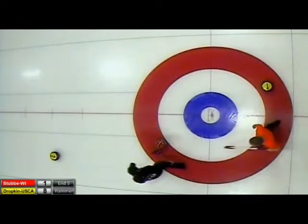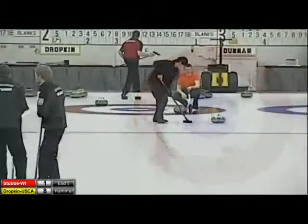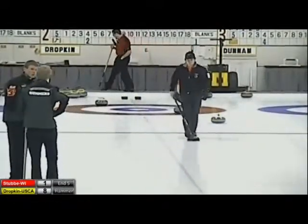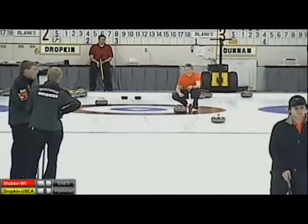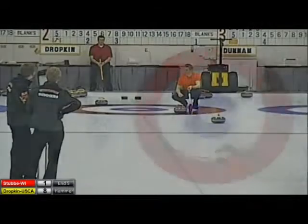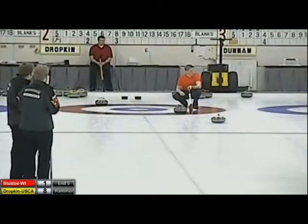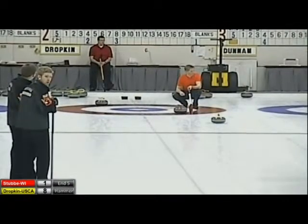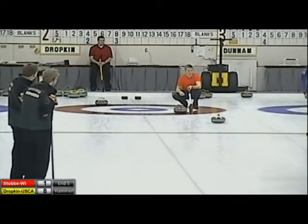Stubbe trying for the nose hit to pop the yellow. Didn't quite get it. Shooter rolled out. And Dropkin now has an open hit for 2. And Vukic makes that hit on sheet 1. His stone currently sitting in the top 8, fully exposed.